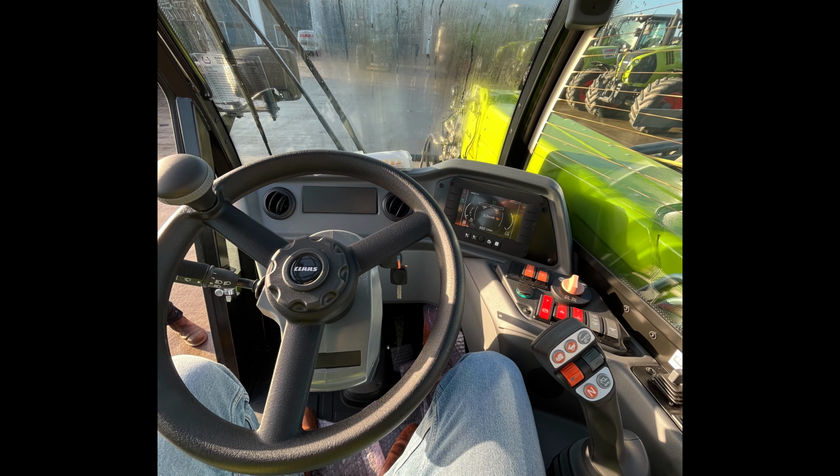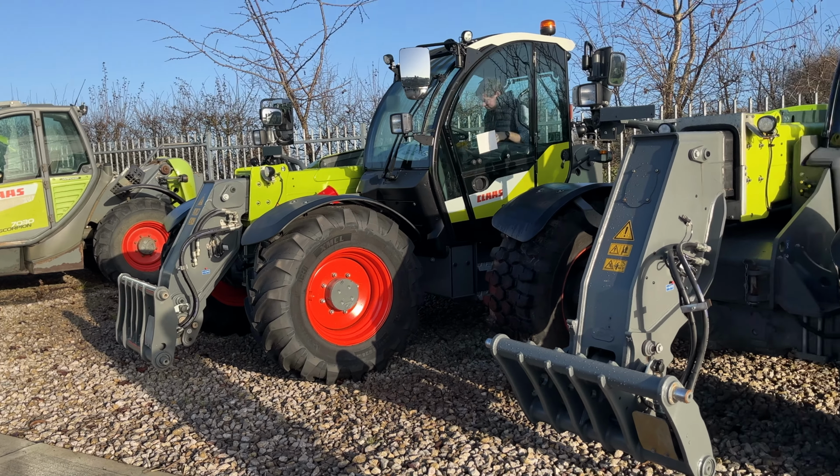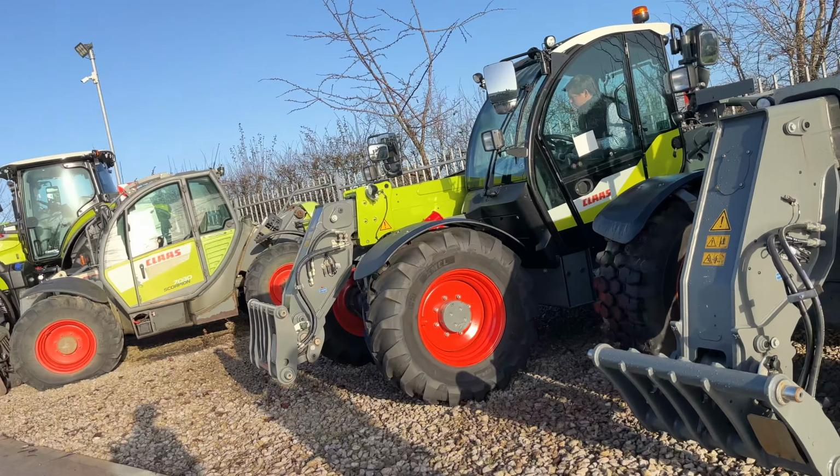This is a picture of the inside of the cab. When we've got more chance, I'll show you properly. One of the quietest cabs. What do you think, Edward? Not sure yet.